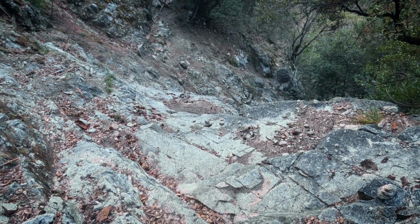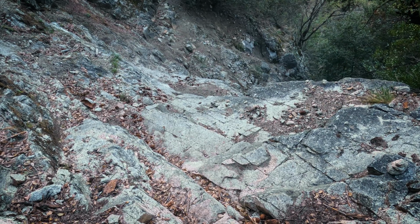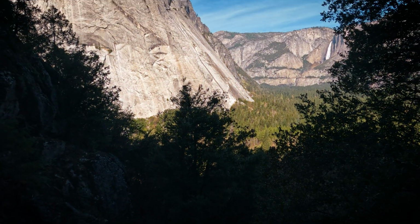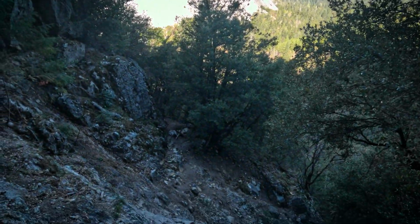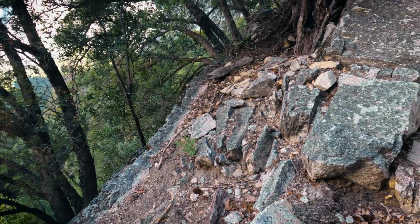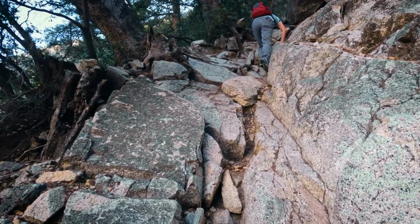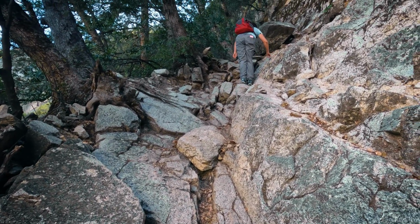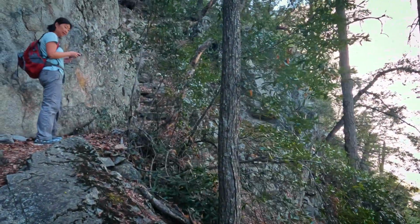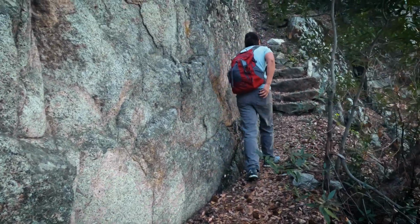Something else to remember is you go up, you have to come down. So at any point you look at this and you don't feel comfortable going down, you probably should turn around if you don't think you can come back down. But it's not horrible because the granite is actually pretty sticky. Whoa, slippery rock.